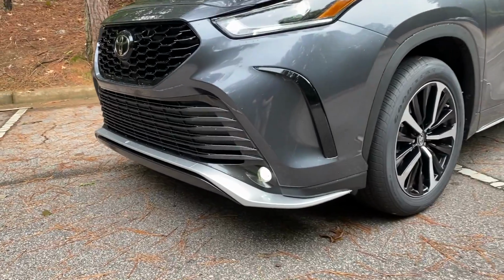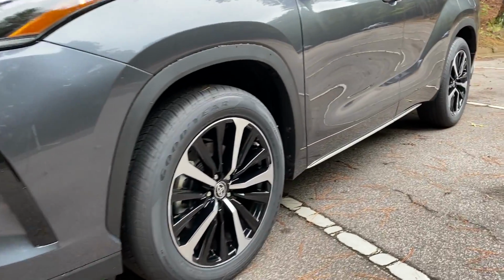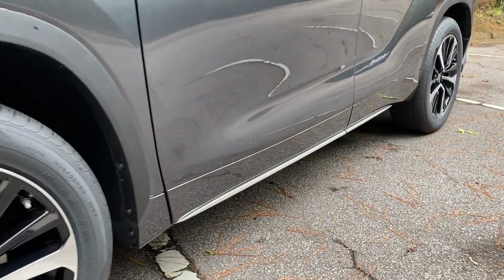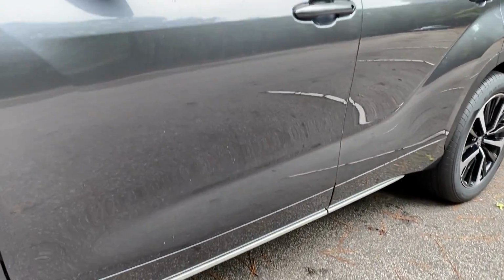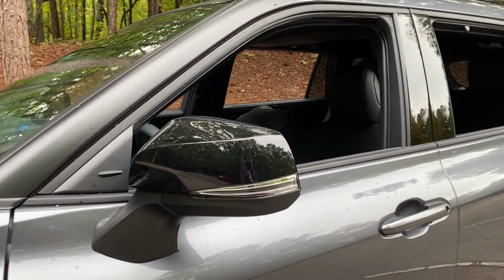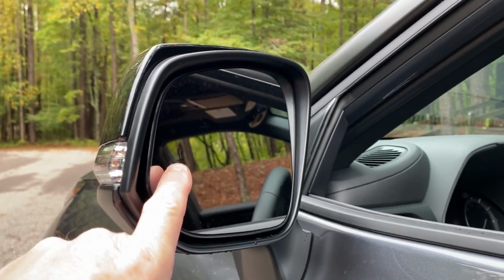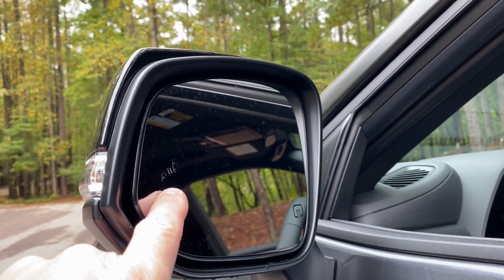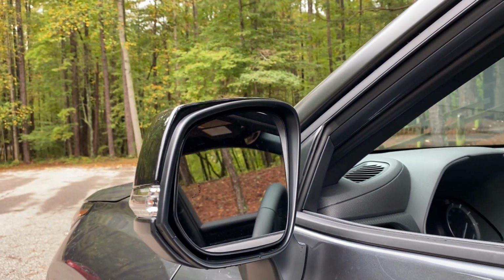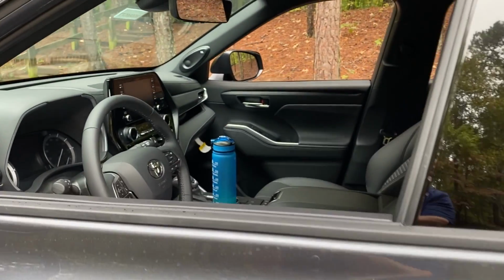We're gonna look more at the profile here. That is such a unique front rocker panel, and it matches the side rocker panel as well. Unique to the XSE. Also gloss black side mirrors with turn signal indicator. You'll also see it's gonna have blind spot monitor. I swear it's there, there it is. And then it'll also have rear cross traffic alert. It has smart key.